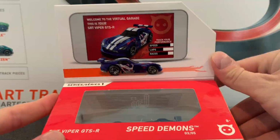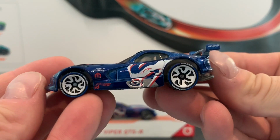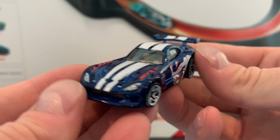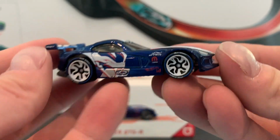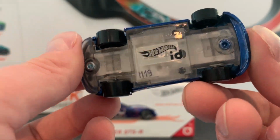Now the last car we're going to check out today is that SRT Viper GTS R. Now this was an Apple Store exclusive vehicle in the Hot Wheels ID series, so I was lucky enough to pick that one up, and this has got a whole heap of decals all over it. It's a really awesome looking car.